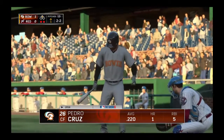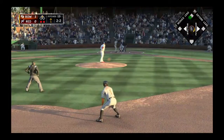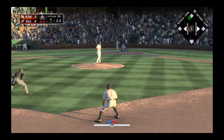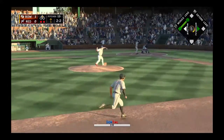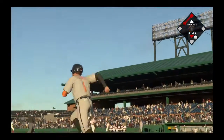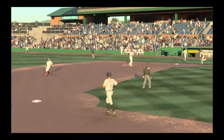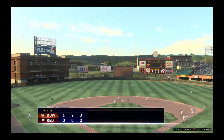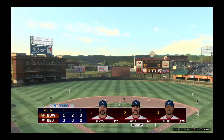Pedro Cruz will stand in, getting the start here despite being out of the lineup last night. He's ready with the 2-2 pitch. And the runner's breaking for third. Now that's popped up. Jimenez is there to make the catch, and the side is retired. So they pick up a run on 2 hits, no errors, and a man left. On now to the bottom of inning number 1.